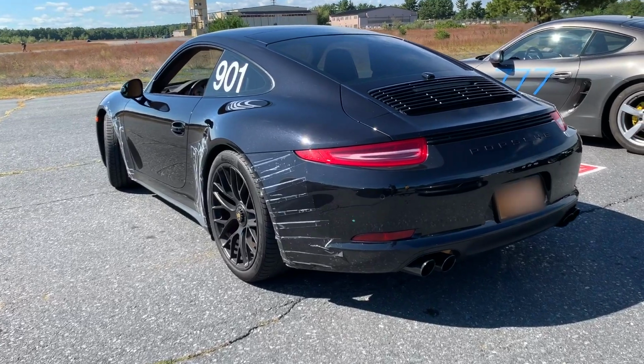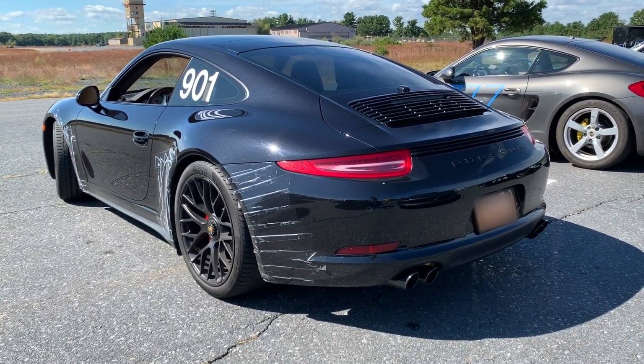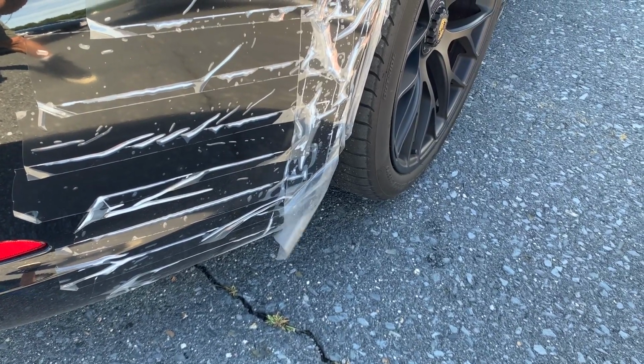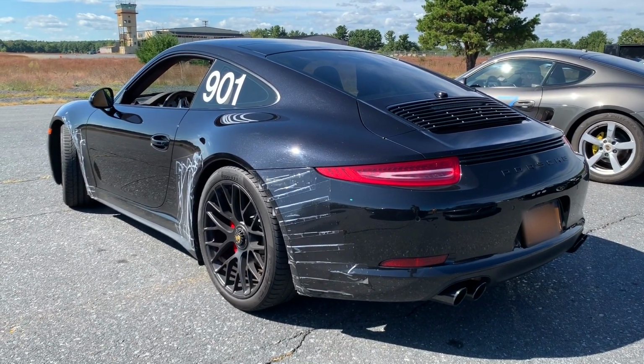So here's Milton's car with track tape on it. Did it make him go faster? We shall see. He says he thinks it's slowing him down. Yeah, he takes the tape off. He'll get another 3 seconds, he says. There you go, track tape in action.